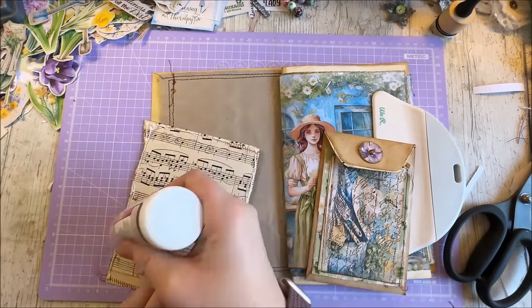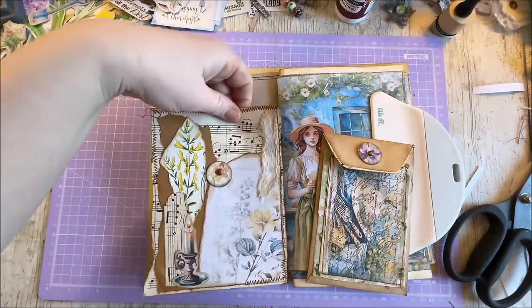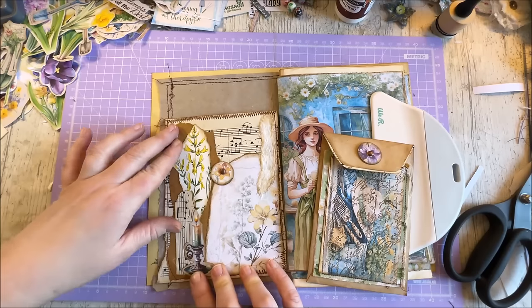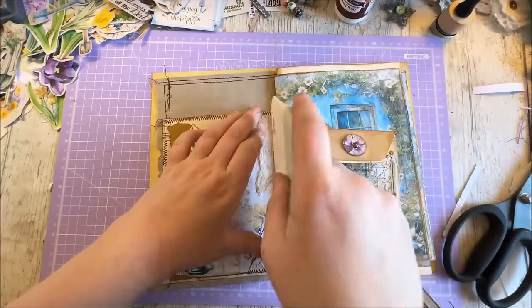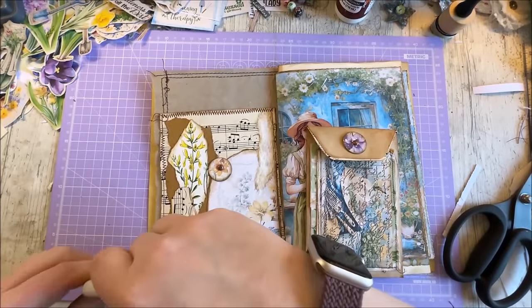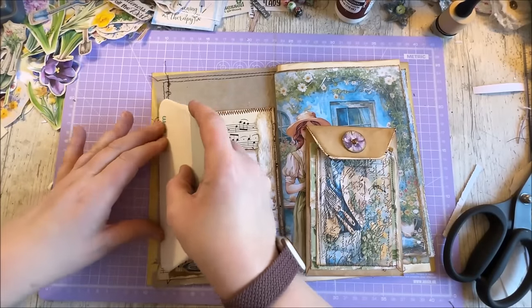There we go. I hope that's enough glue on there now. So let's pop that in here like thus. Okay, and press. Press. Oh, I'm loving how rustic and shabby this feels.